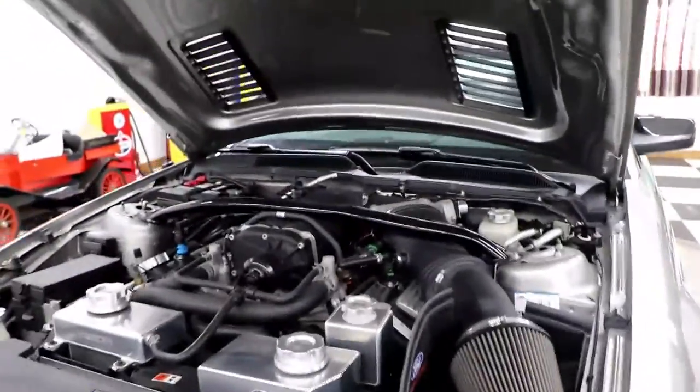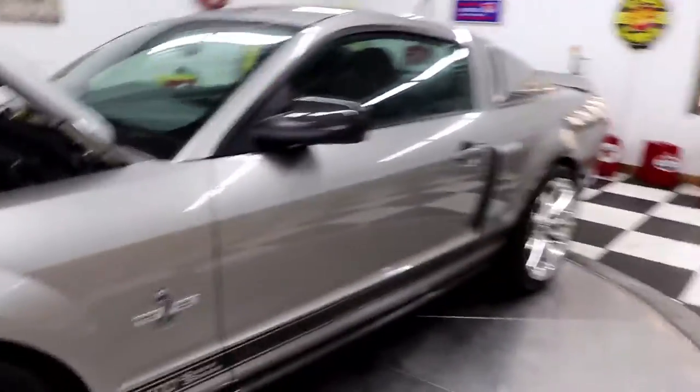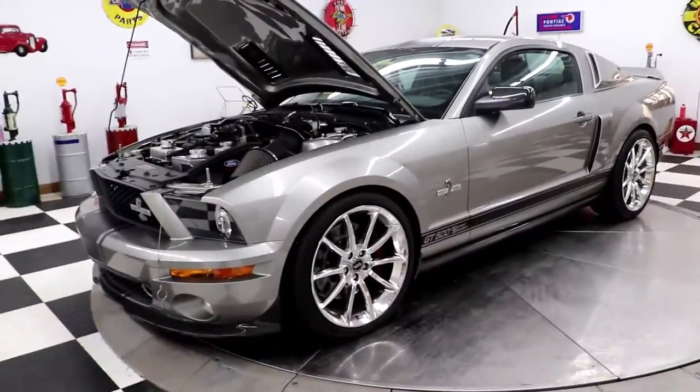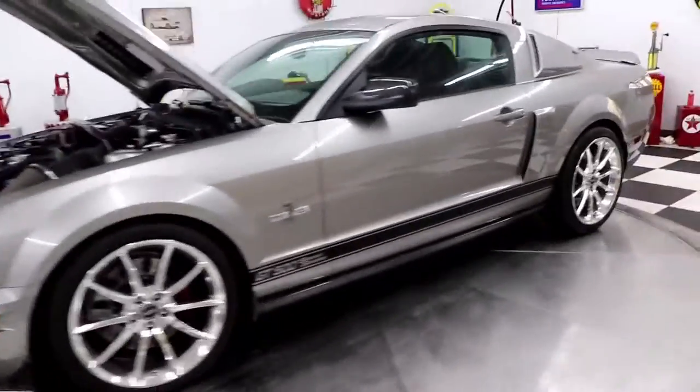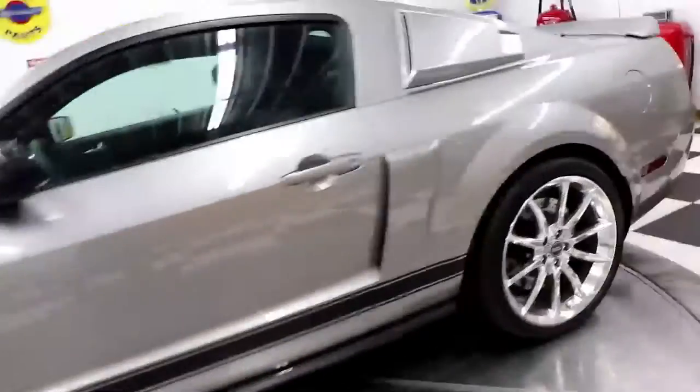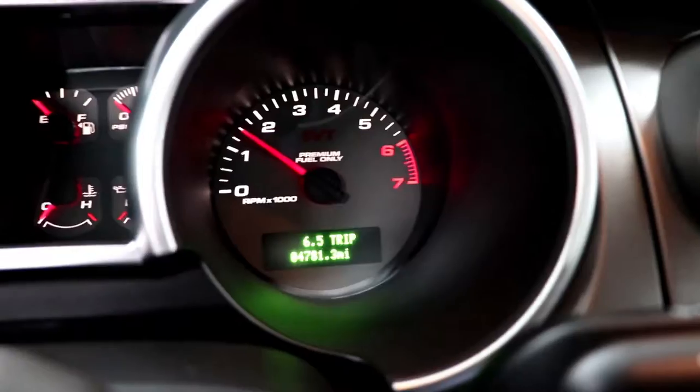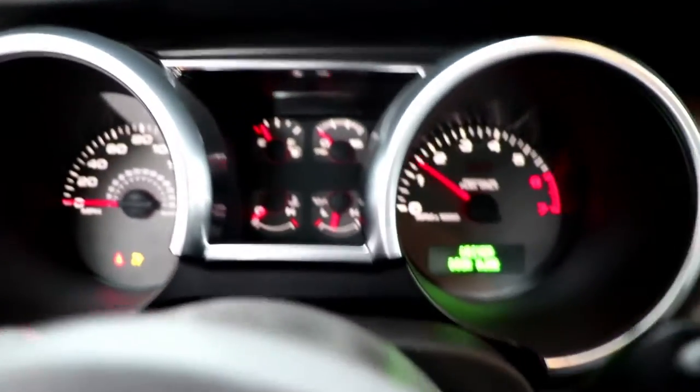Just a sweet, sweet car. I kind of like this car too, because it kind of reminds you of Eleanor with the colors and the scoops and the wings. I know it's a modern car, but it's kind of the modern version of Eleanor. 4,781 miles on this thing.